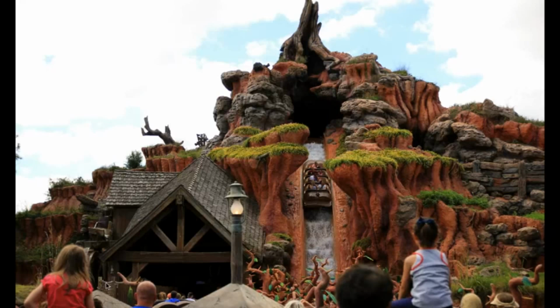Splash Mountain is up and running after its downtime there. So it is up and running, but word is that it will be going down again very shortly for at least a few weeks.